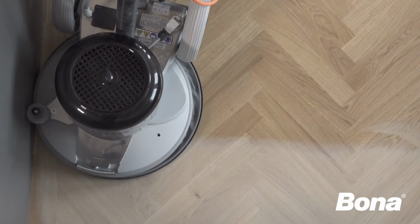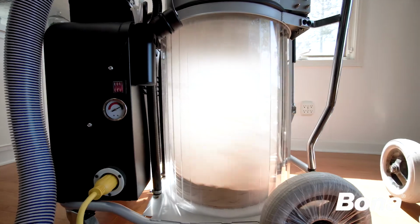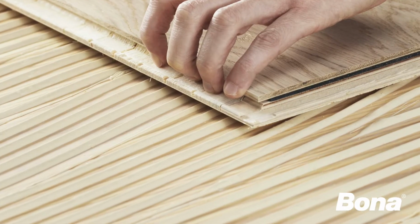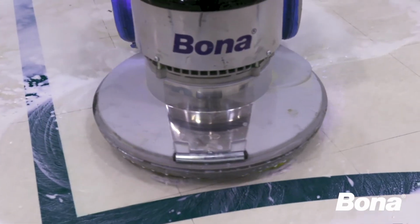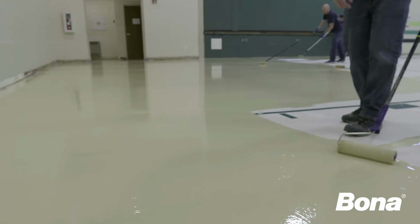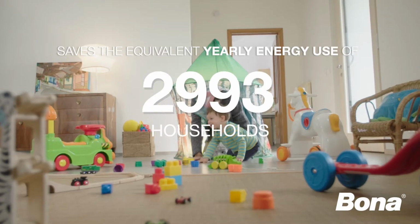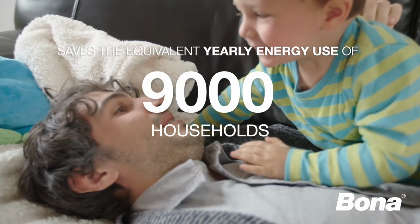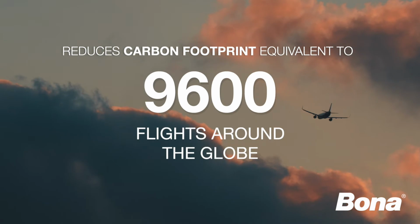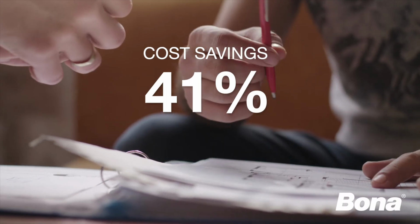Other ways to reduce the environmental impact of floor refinishing is by using dust containment systems, waterborne finishes, and low VOC stains and adhesives. Innovative technologies like the Bona commercial system offer a new way to refinish a PVC or resilient floor with minimal downtime. Refinishing rather than replacing a floor can make a big difference. At Bona, we're doing our part to constantly evolve our products and systems to create beautiful floors that last a lifetime.